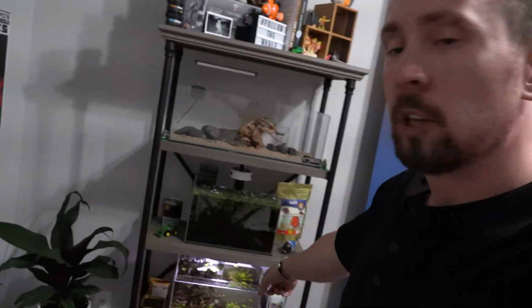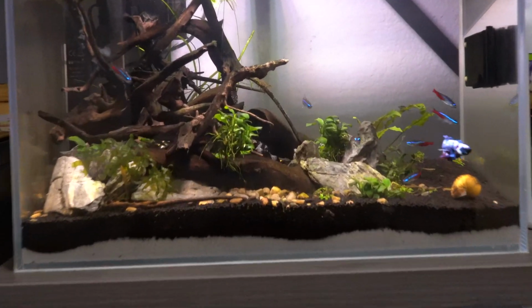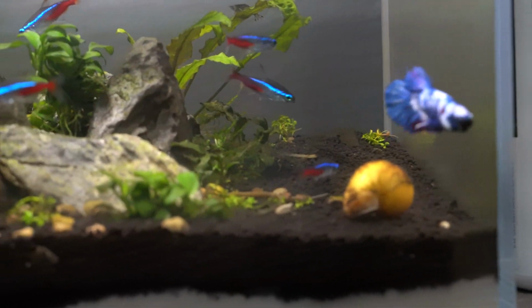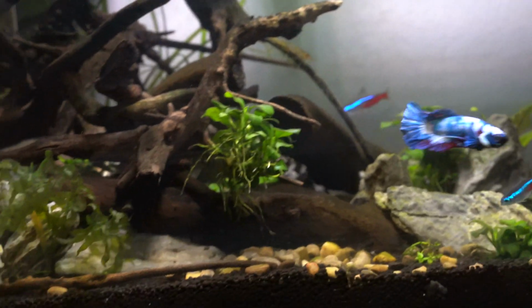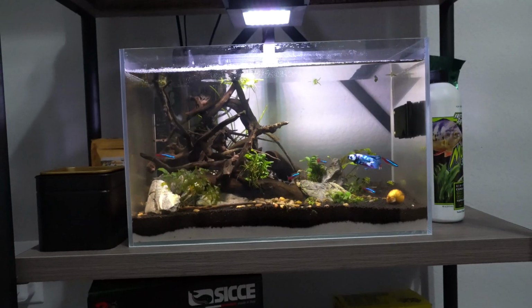But really excited. I mean, I don't even know the words to use about how pumped I am for this aquarium. And then, I don't know, there's a lot of stuff going on here, but look at this. Look at that. Whoo-wee! I got to say, I'm super pumped for all of this.